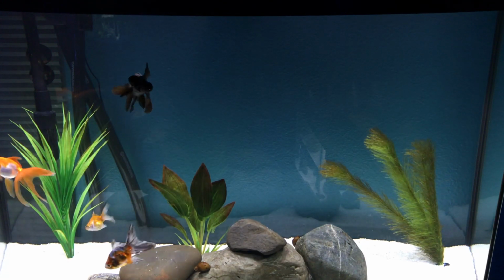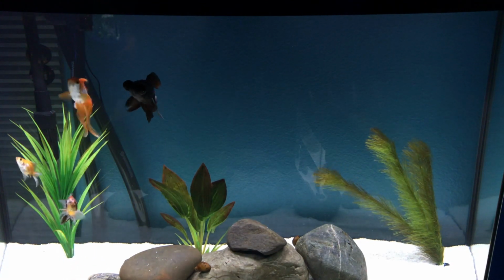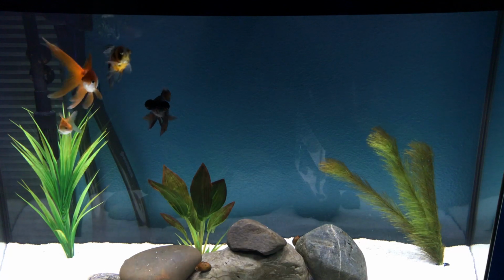If you have a 40-gallon or under, I probably wouldn't recommend doing white clouds. But if you have a big enough tank with lots of hiding spots, white clouds can be a nice little schooling fish to add to your goldfish aquarium.